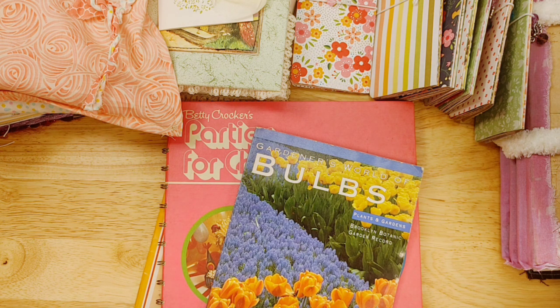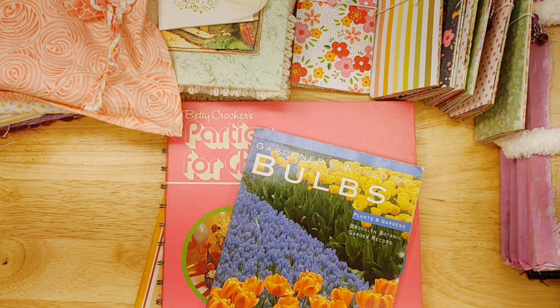So we're working through all of the journals that were created in the month of June by my artists. I have a few of those, and then I also have some ephemera folders from Vicky Phelps. You don't want to miss those.